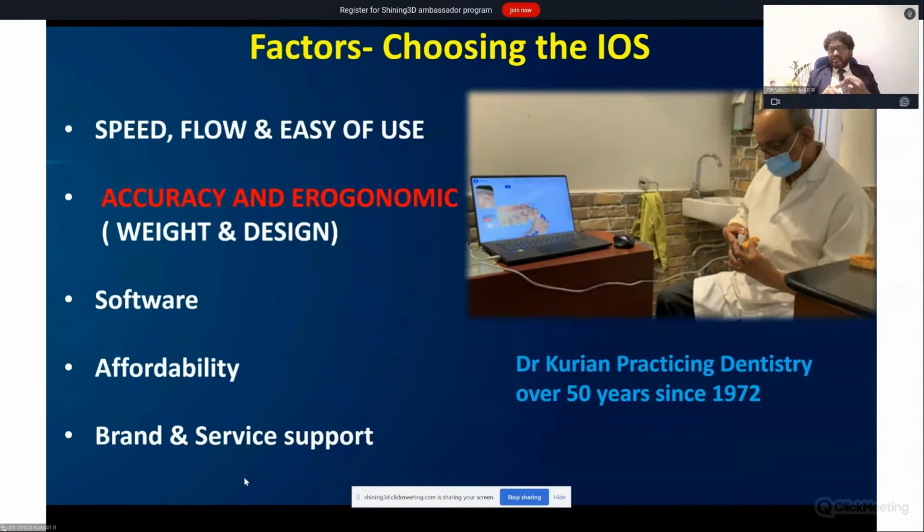When I buy a technology, I should know how long this technology will last and what the lifespan of this technology is. If you don't consider all these things, there won't be a return on investment on whatever technology you're upgrading. So when I chose my scanner, I evaluated all these factors before picking it up.